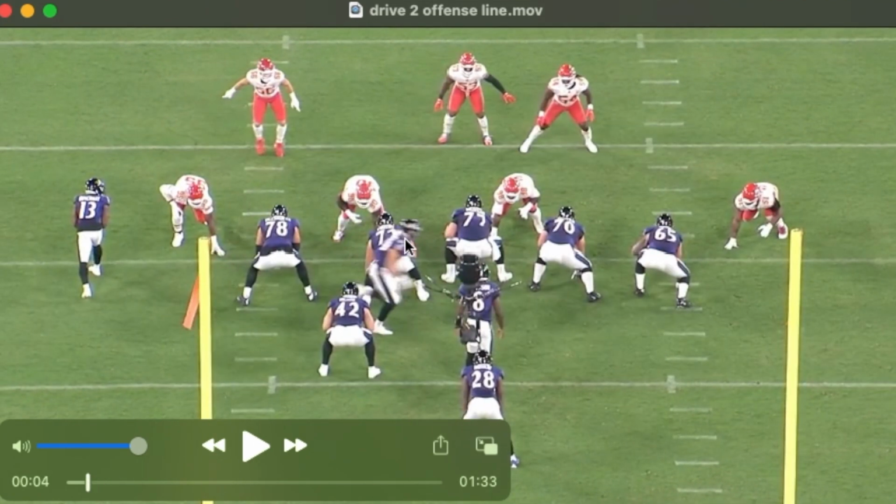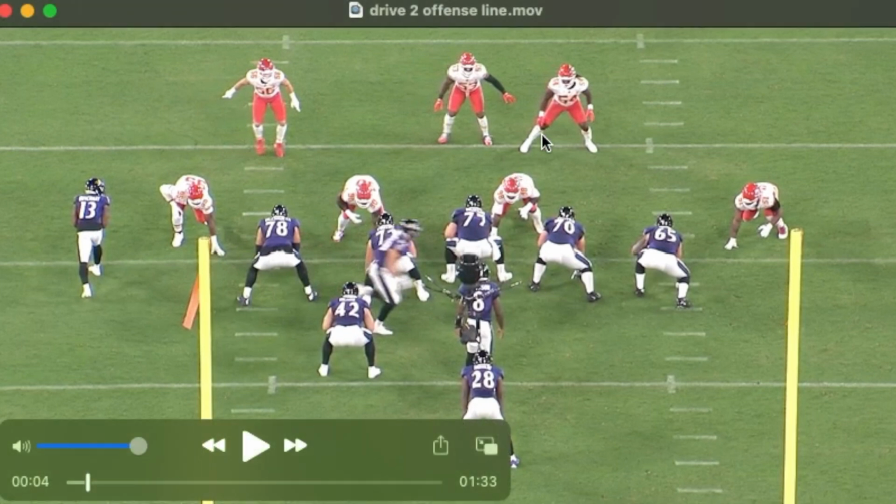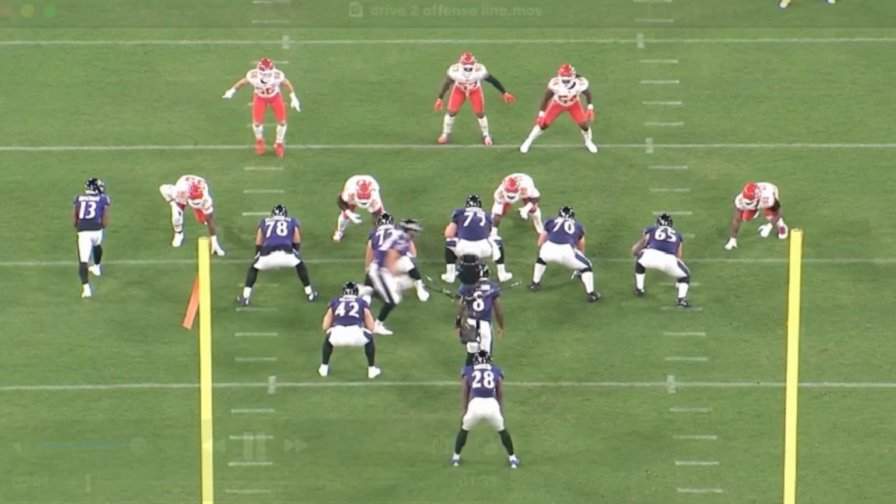The motion by Andrews here does pull the linebackers. I'm sure actually the Ravens were hoping this guy was going to run with Mark, but the cornerback that's out on Sammy Watkins stays there, and Watkins has some space where he would have been open. This is a design call. They had a safety over the top. In any case, he stayed and covered the flat, so this guy ends up making the play as a consequence.